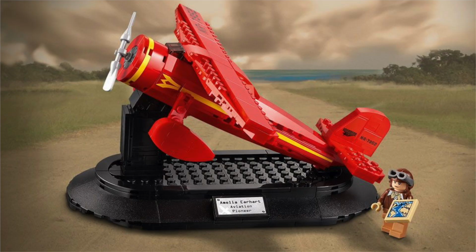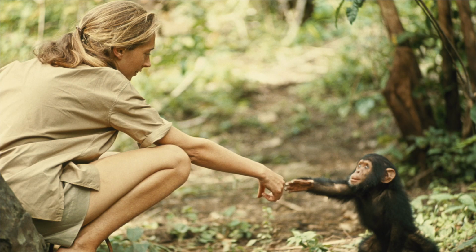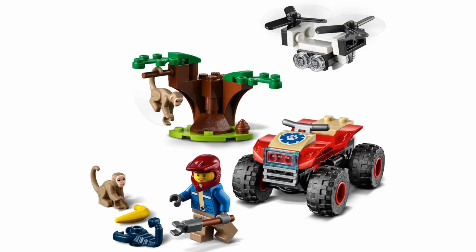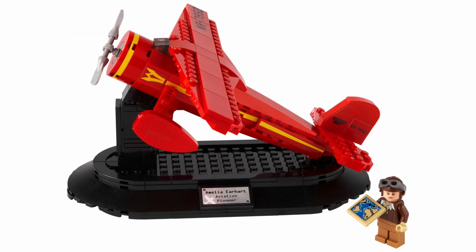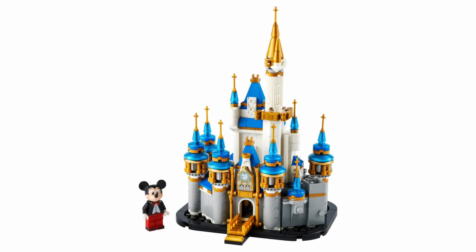And speaking of upcoming promos, after the successful Amelia Earhart set, it looks like we're going to be getting one based off of Jane Goodall, who has dedicated nearly 60 years as a primatologist and anthropologist focusing on the conservation of chimpanzees. And this set comes at a perfect timing as LEGO just introduced that brand new mold which could work perfectly for the chimpanzees. That all said, it's unclear if this one's going to be a gift with purchase like the Amelia Earhart tribute, or if it's instead going to be a new set like the October release of the mini Disney Castle. So we'll have to wait and see.